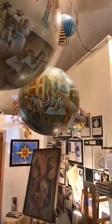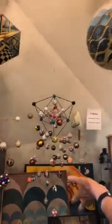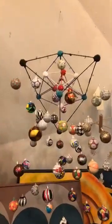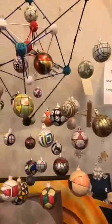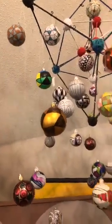Okay. Now, inside here, there's spheres from little tiny ones like over here, and it goes. A lot of these are my studies or my sketchbooks, and then it goes a little larger and larger. Most people have sketchbooks. Dick Termes has sketch balls. Yes, that's right.